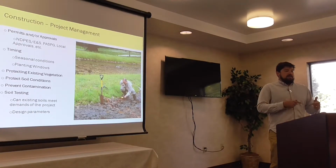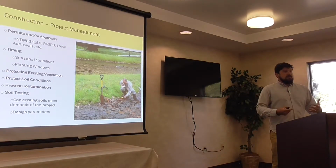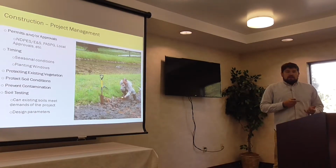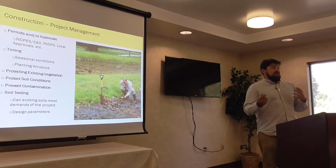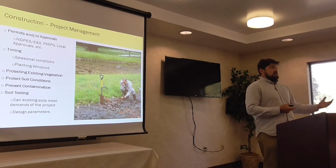The flip side of that is if you're a contractor or site foreman, if there's permitting related things that you're not familiar with, make sure you ask. Make sure you understand what you can do, because that's going to drive your construction sequence and your process. Timing: when are you putting something in? When we do stream restoration projects, best times to do that are in low flow periods of the year. Okay, so when we don't expect a lot of rain, that's the best time to work in the wet.